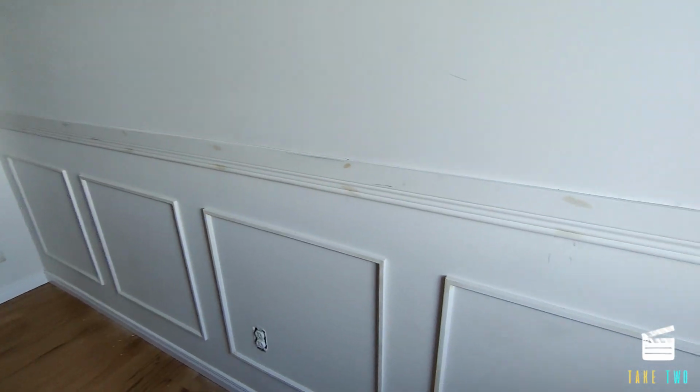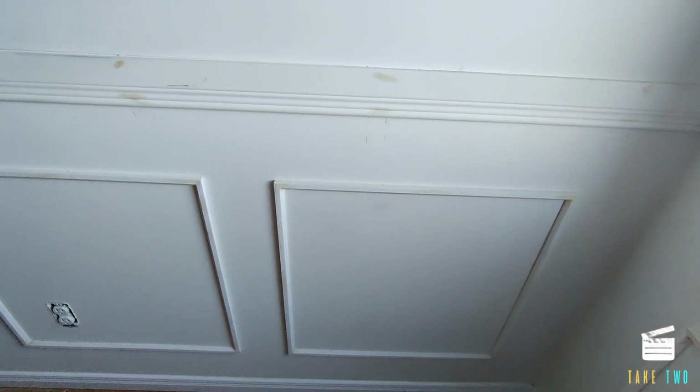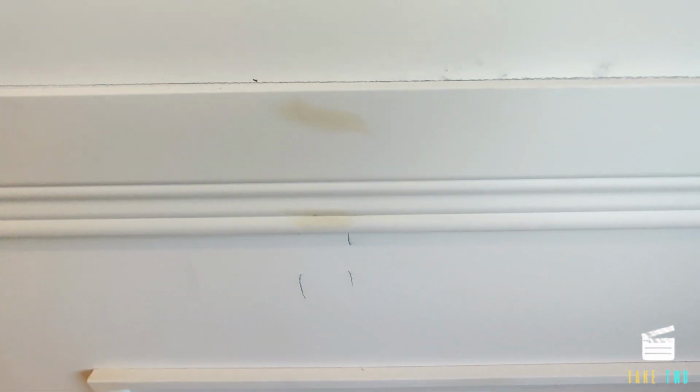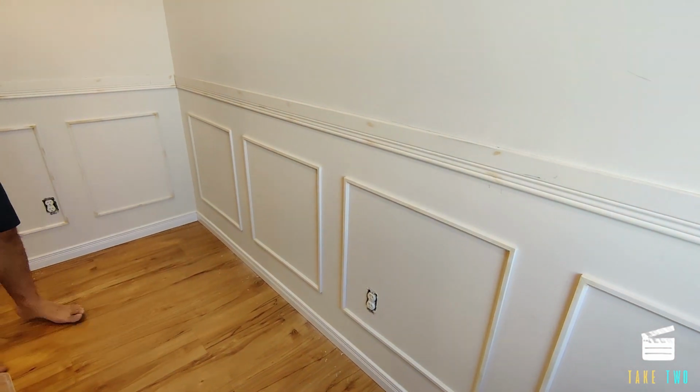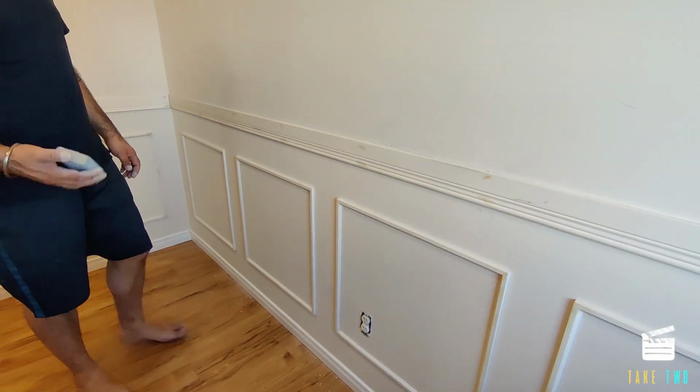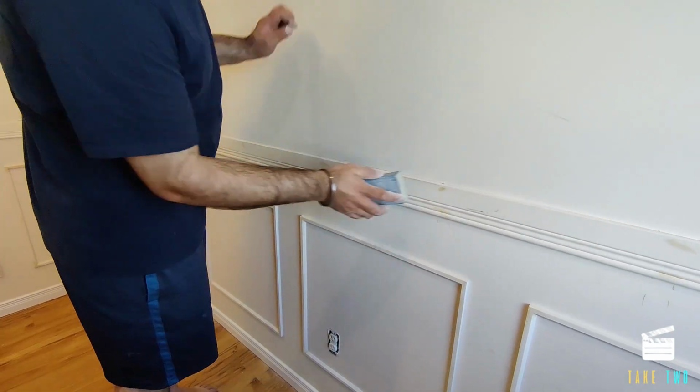So all the holes have been filled with wood filler, and after it dries it becomes a natural color like this, and we're just going to lightly sand it before we paint it so that it's smooth for painting.